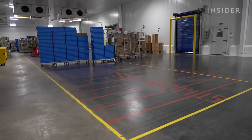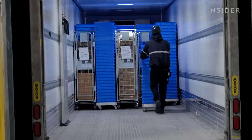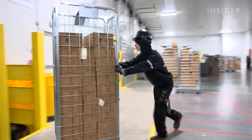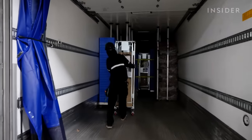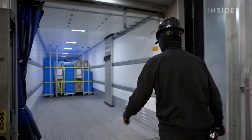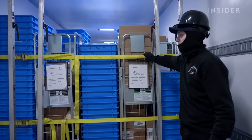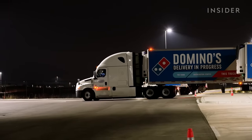This is where we stage all of our product for loading. Workers move all the rolling cages and dough dollies onto 48-foot refrigerated trucks. We come in and we place the carts in from left to right, just into the truck. We'll strap it every five rows or so to give it a support brace to hold everything in tight. We're heavily strapped in. It goes a long way to get the pizza to you.